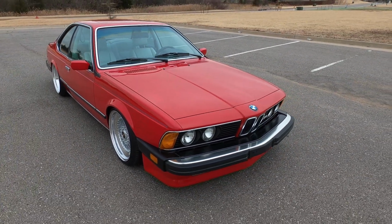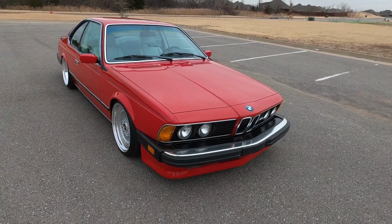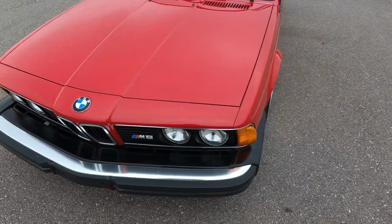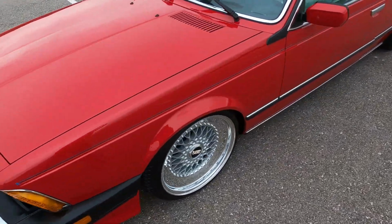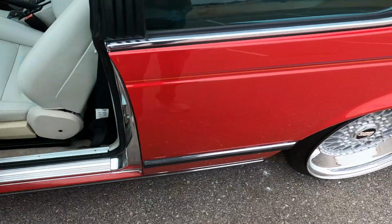This M6 looks incredible. Just maintained really well. And then, of course, the suspension and wheels upgrade just really completes the aesthetic of this car. It looks so good.